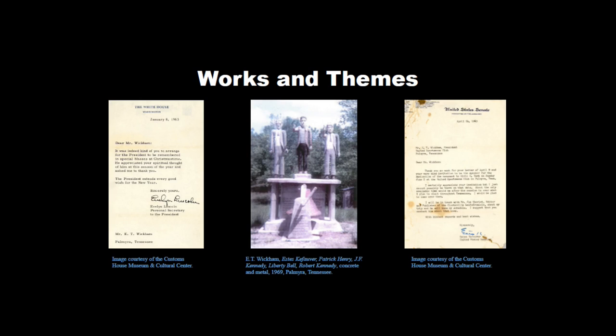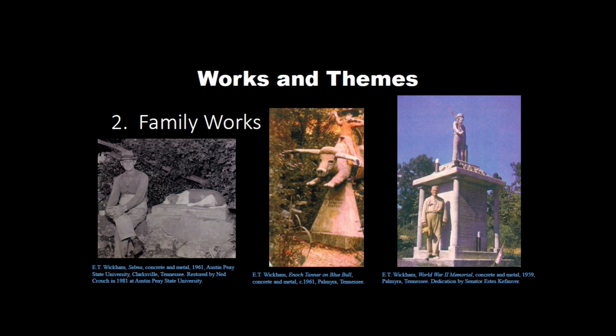The next theme is family works. On the left, you see Selma, who a picture of one of his first sculptures, a sculpture of his dog, his foxhound. On the right, you can see E.T. Wickham standing next to the World War II memorial. Most of his works were about that size, just to put these into scale. He would build giant pedestals with these sculptures on top.